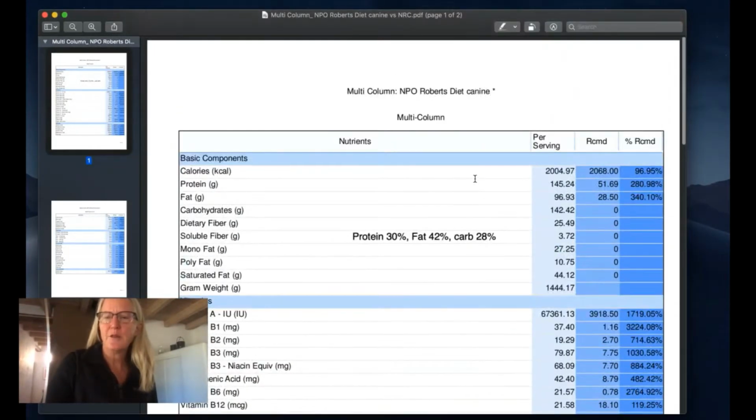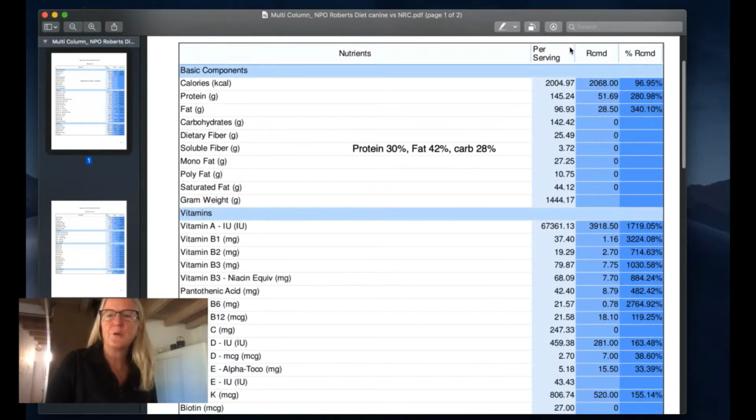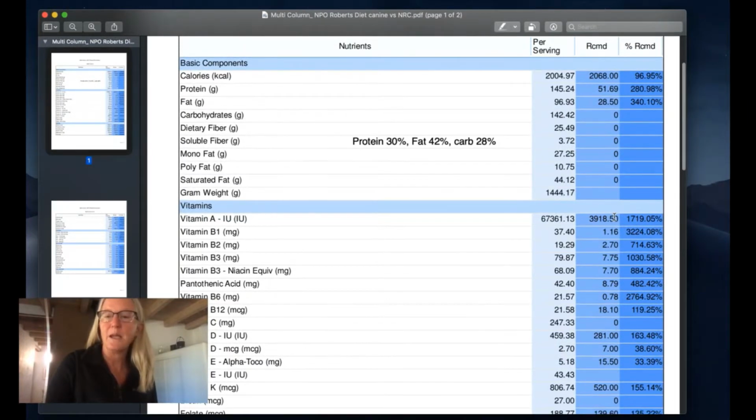So April's asking, what are the two right columns? So here's the per serving, and then here's the recommended amount based on the NRC recommendations. And why this doesn't come up to 2,000, I don't know, but that's what the software did. And then this is the percent of the actual fed compared to the recommendations. Does that make sense? So again, protein according to NRC is in excess, fat is in excess, calories, who knows, because they don't make a recommendation, or carbohydrate calories, who knows, because they don't make a recommendation.